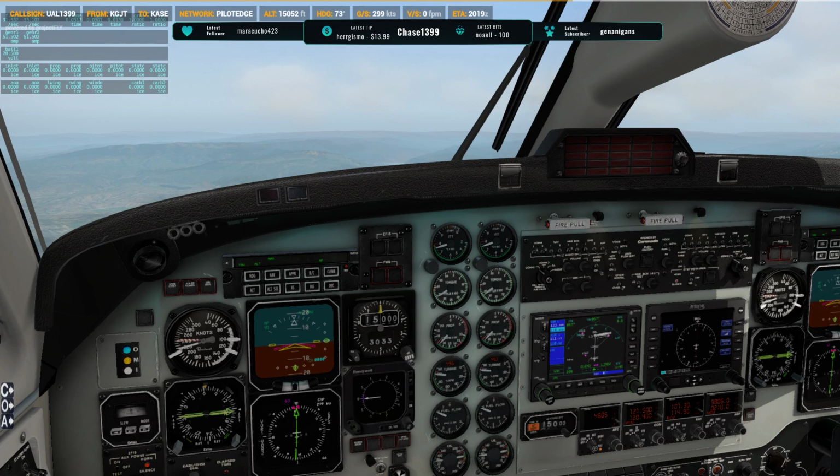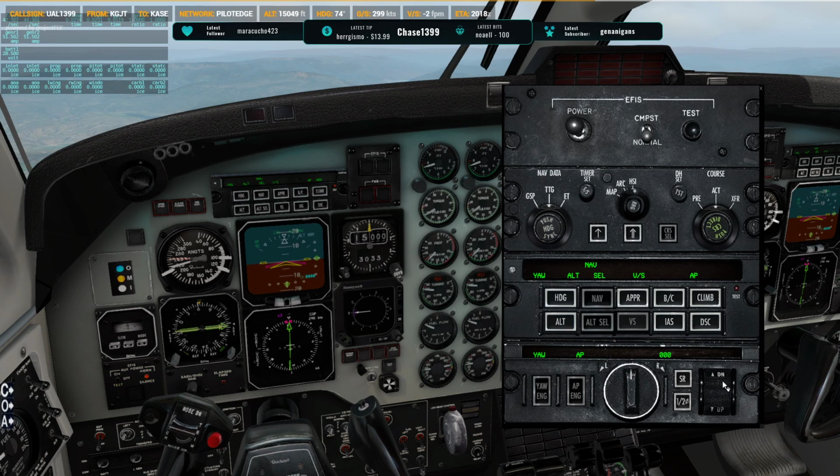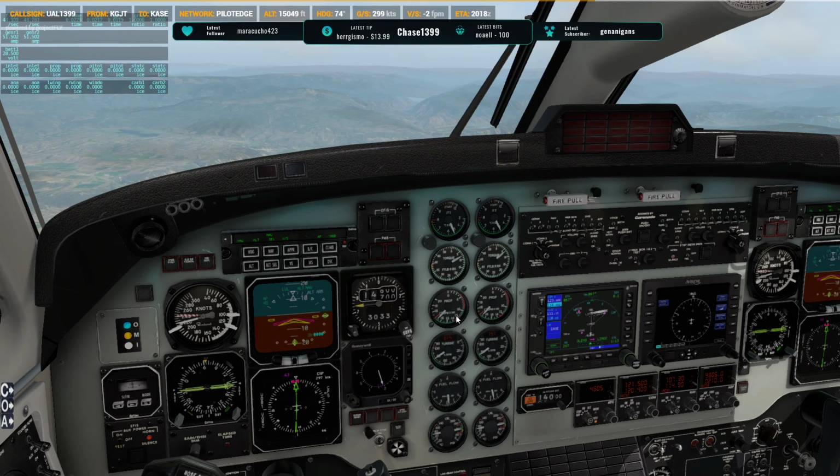Okay, 1399, descend and maintain 14,000. Descend and maintain 14,000, United 1399. Number 6 Tango Tango, cleared direct to VOAX, cross VOAX at 14,000, cleared the LDA DME runway, correction, cleared the LDA runway 25 approach. Okay. Boeing 710, turn left heading 250.